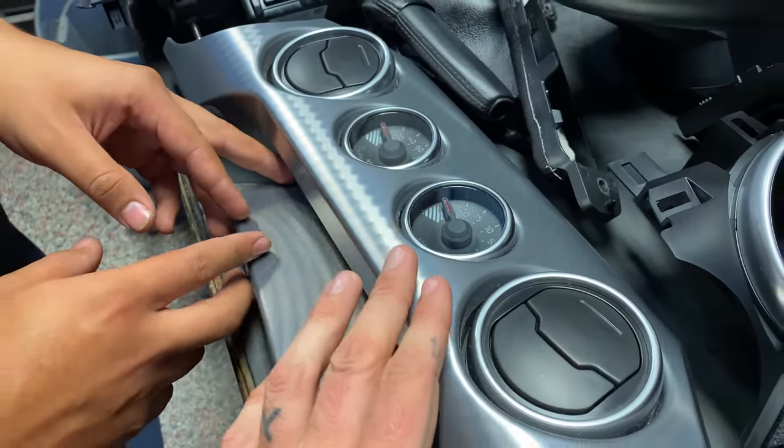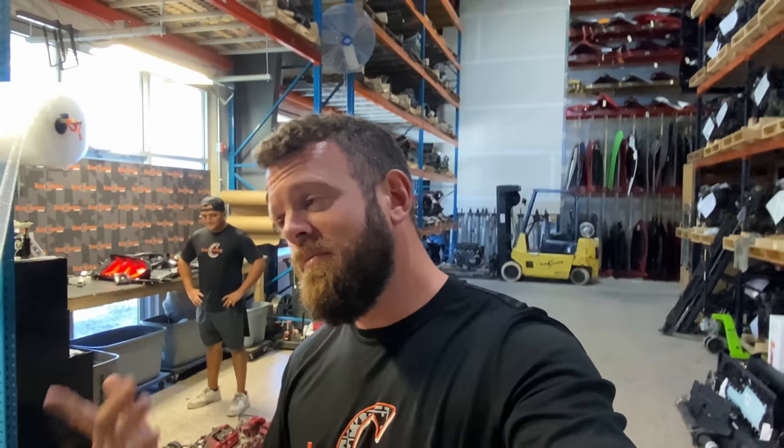It looks really cool. He's done so many of these at this point that it's kind of just business as usual, even though it's a special car. So let's get into it.